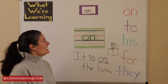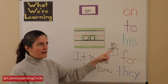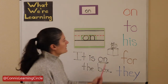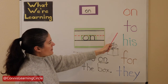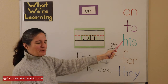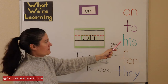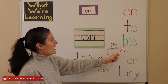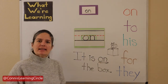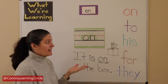Awesome job. Let's see if you can help me find our word on over here. Are you ready? All right, let's look. Is this our word on? No, I don't think that's our word on. Let's look at it a little bit closer and see why it's not our word on, okay? It has 1, 2, 3. It has 3 letters. How many letters did our word on have? Very good. It had 2 letters. It has too many letters.